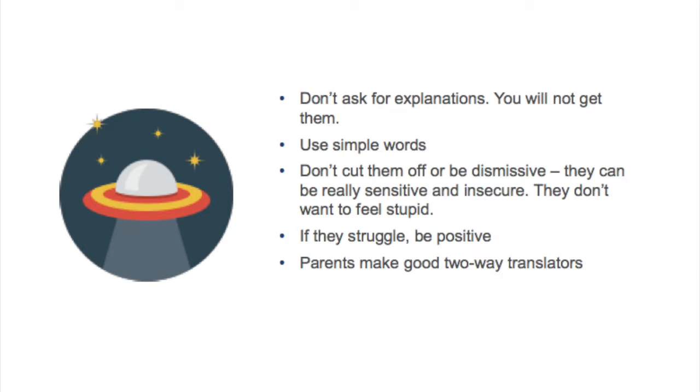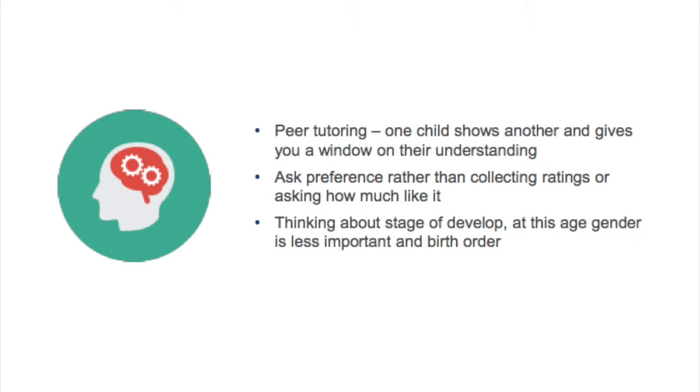So I just want to now go into a few of the methods you can think about, because you've got your questions and your practical tips, but what are you going to do with all that, and how do you put this together in a methodological way? One technique, which I don't take any credit for, is peer tutoring. This is where you have one child explain to another what they're doing and how they're using a product, and that gives you a nice window on their thought process and their understanding of what's going on. It's very natural, and it's quite powerful.